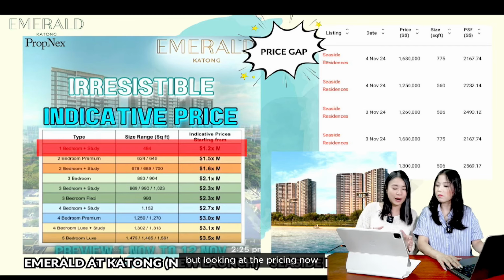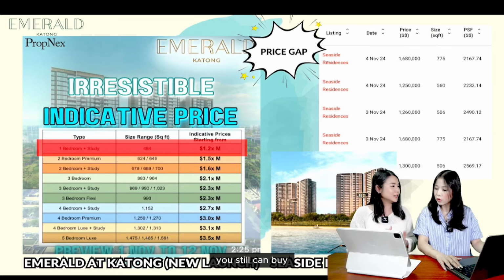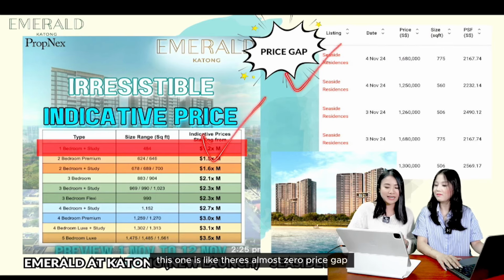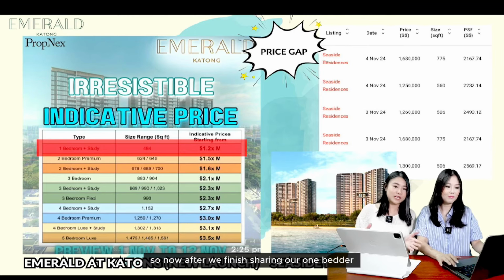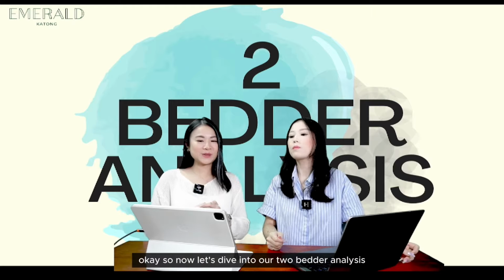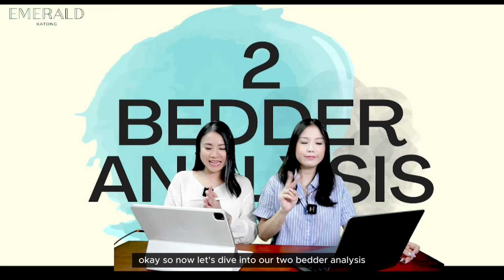But looking at the pricing now, if this is the case, it's very, very attractive. You can still buy. Don't really care whether you are buying for rental or buying for capital gain. This one has almost zero price gap. Correct. So now, after we finish sharing our 1-bedder, we will go into our 2-bedder analysis. Okay, so now let's dive into our 2-bedder analysis.